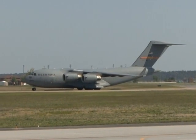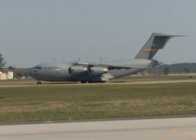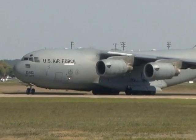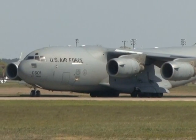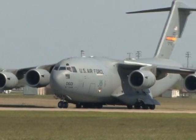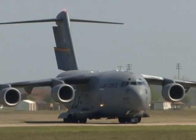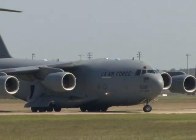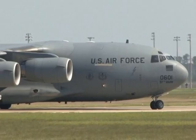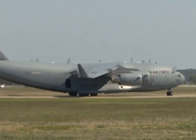Now this runway is about 150 feet wide. They're actually going to turn it around right there. If they wanted to, they could back it up on the runway all the way to the threshold and then pour the power on it and take off in a very short space. But I hope you will join me in a round of applause for the C-17 Globemaster 3 demonstration here at the 2009 AirPower over Hampton Roads Air Show. Just amazing.